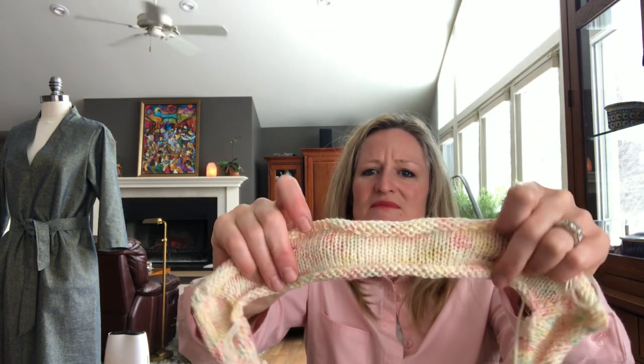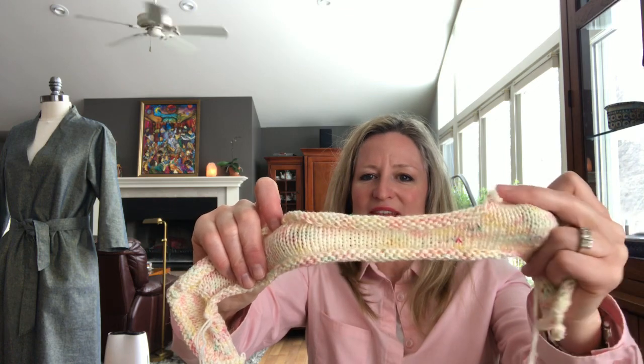Anyway, I couldn't. I was just like that with every row. And there's no point in that. Why would you make a project that makes you cringe every time you have to do another row? So, here it is. That was supposed to be my very first color in the fade.